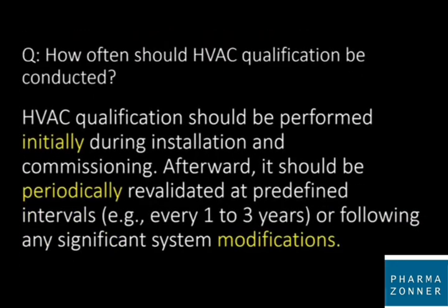This is a very frequently asked question: how often should HVAC qualification be conducted, or in other words, what should be the frequency for HVAC qualification? Answer is HVAC qualification should be performed initially during installation and commissioning. Afterward, it should be periodically revalidated at predefined intervals, for example every 1 to 3 years or following any significant system modification. To summarize, there are 3 frequencies for HVAC qualification. First, initial qualification. Second, periodically, and third is after major change or modification.